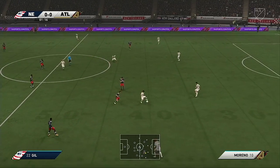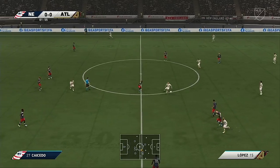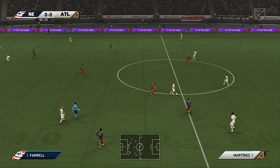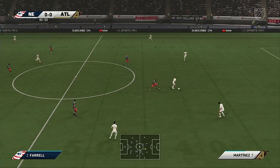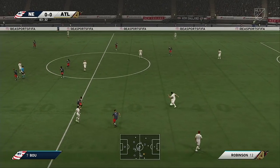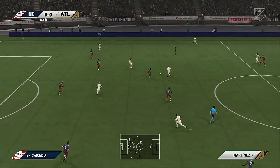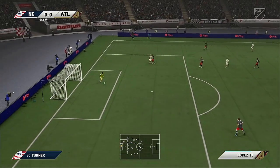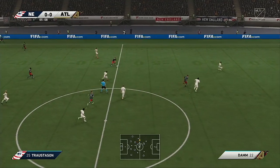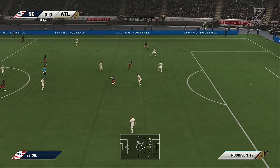Not the pass he had in mind. Ezequiel Barco, Lisandro Lopez, Sosa with it. Robinson, Lisandro Lopez. Martinez, useful looking position, you've got to say. Martinez, and he did well to cut it out. Traustason. Caicedo, and Carles Gil.